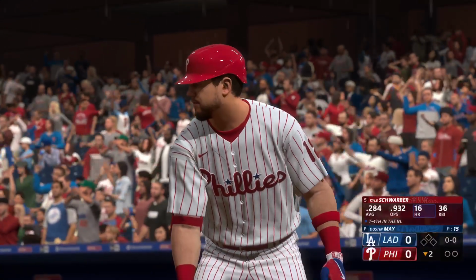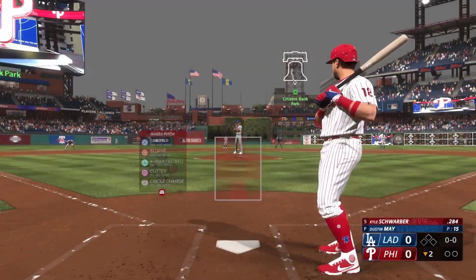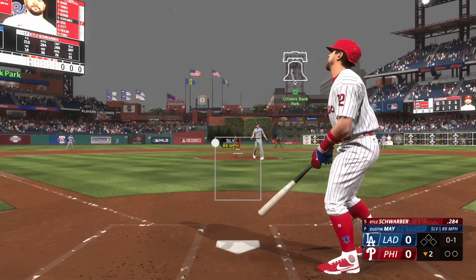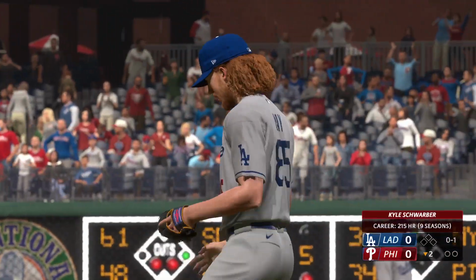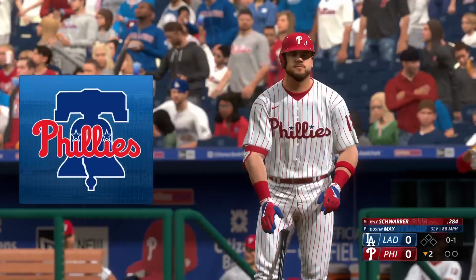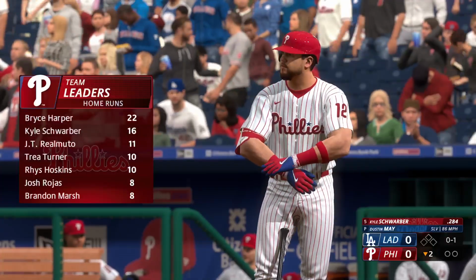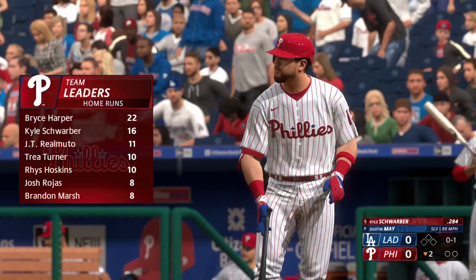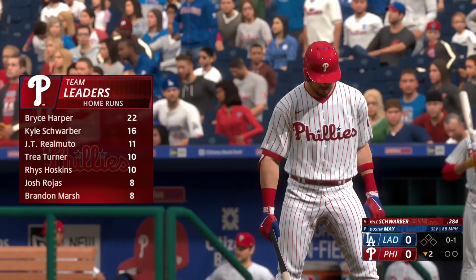Back at Citizens Bank Park, here's the left fielder, Kyle Schwarber. May, back to work. Gets the outside corner with that one. And remember, Kyle Schwarber grew up in Ohio, and so he got a chance to watch a lot of really good Cincinnati Reds teams. His favorite players growing up were Barry Larkin and Ken Griffey Jr.